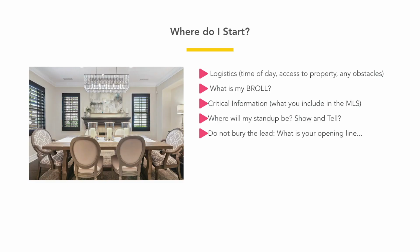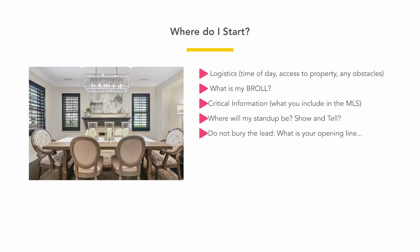Next step when you're thinking about a listing video is critical information. What do you write in your MLS? Start there. You know how to write what's in the MLS, so start with that information, and then I'll show you how to sort of transform it for video. Next, where will your stand-up be? What are you going to show and tell? This is very important. One of the elements you want to make sure you save for yourself to be on camera. More on that in a little bit.